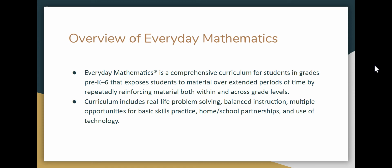Everyday Mathematics is a comprehensive curriculum for students in grades pre-K through 6. At each grade level, it provides students with multiple opportunities to reinforce concepts and practice skills. The concepts are reviewed across grade levels and extended in various instructional contexts. What distinguishes it from other interventions is that it focuses on real-life problem solving, balanced instruction, multiple opportunities for basic skills practice, home-school partnerships, and use of technology.